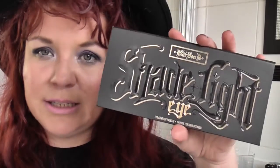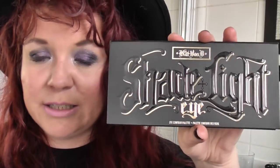So the last thing I'm going to show you is the Kat Von D Shade and Light Eye palette. Of course I had to get this. I've got the contour palette and I love it. The contour has the black and silver accents, and this eye palette has the black and gold.